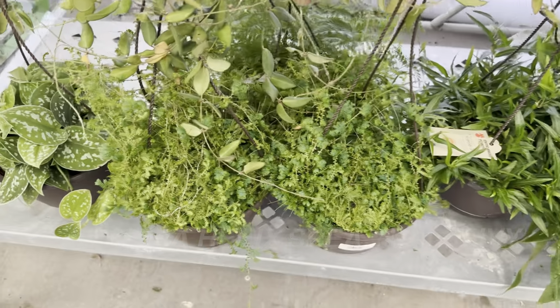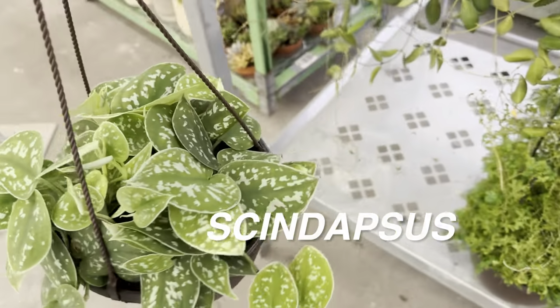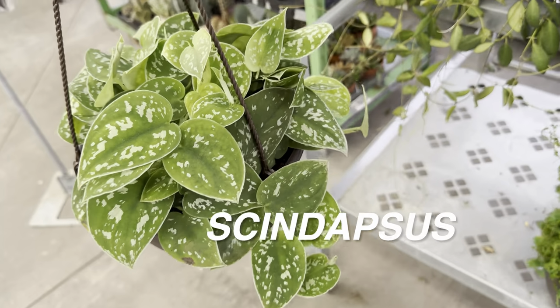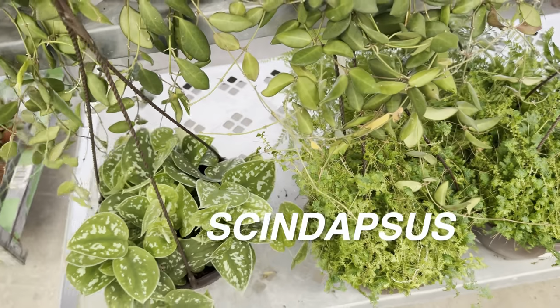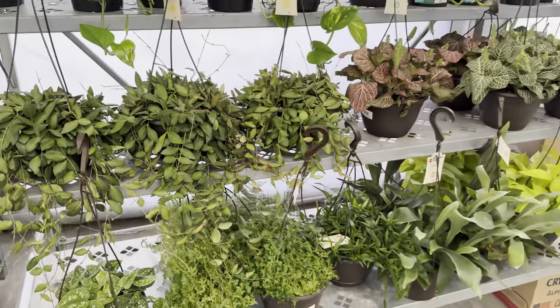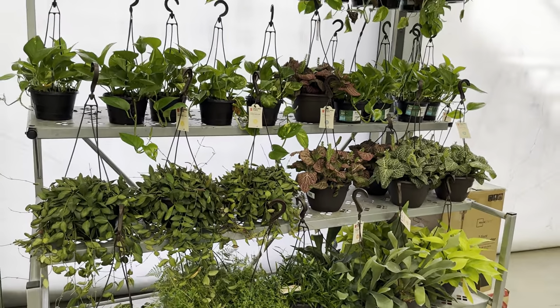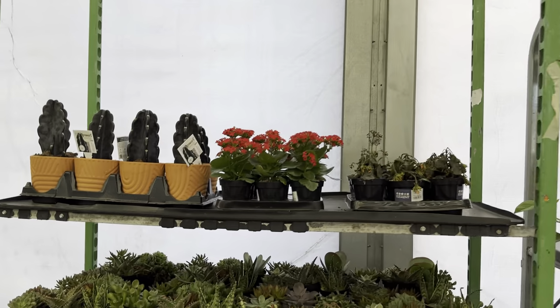And then we have a bunch of rainbow moss here. And then we have a Scindapsis right here. I do like that. Very nice looking Scindapsis. So the only thing about Scindapsis is they are slower growing. They've been known as the silver pothos, but really they're in a different genus and species. So they're not an Epipremnum aureum. And then we do have a bunch of hanging baskets of Epipremnum over there.